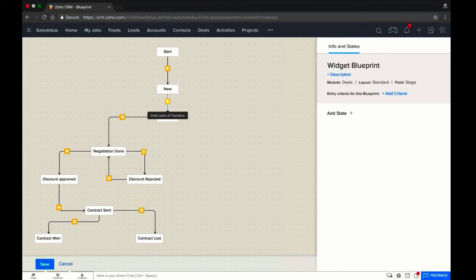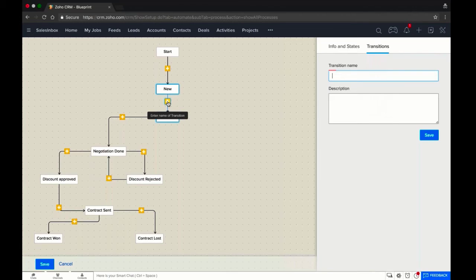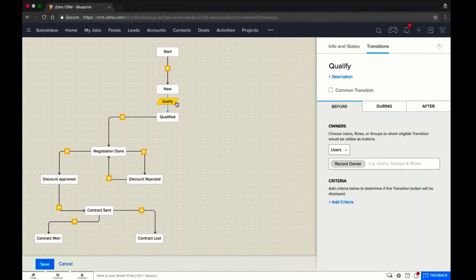So this is what your sales process would look like in a visual fashion. These plus symbols that you see are the names of my transitions, the intermittent actions, that is. So this is the lead qualification. These are depicted by these yellow rhombus shaped blocks here. As you can see, the transitions have a before, during and after option. So before it begins, I can choose who is the record owner, and also assign it to a role or a group that can go through this qualification.